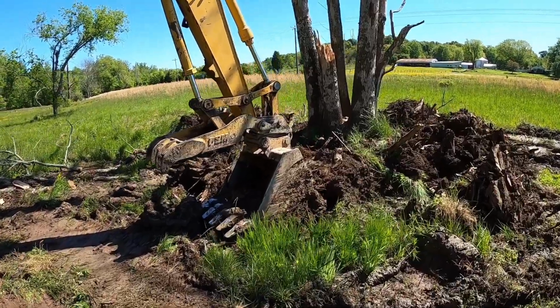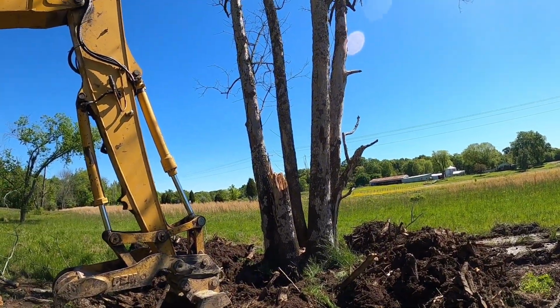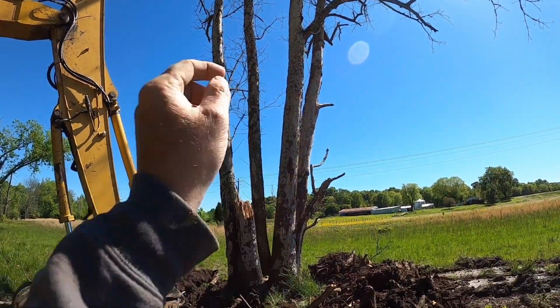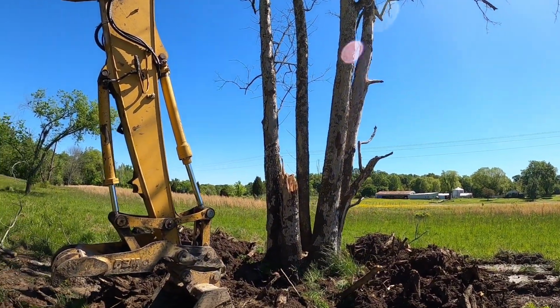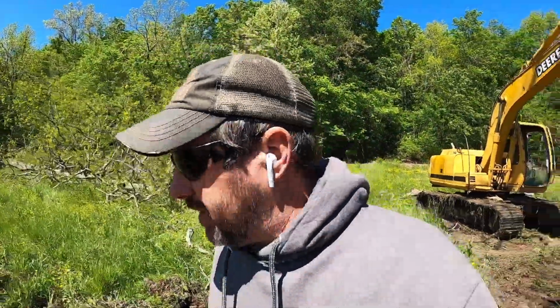Well, that actually went pretty well. That one broke off. I'm fine with that. At least it's not hanging over my head anymore. Next one we're going to try to do is that one over there. I just really got to keep an eye on that center one right there and make sure it don't do anything funky and come towards me. So just keep plucking away at it. We'll just keep plucking away.